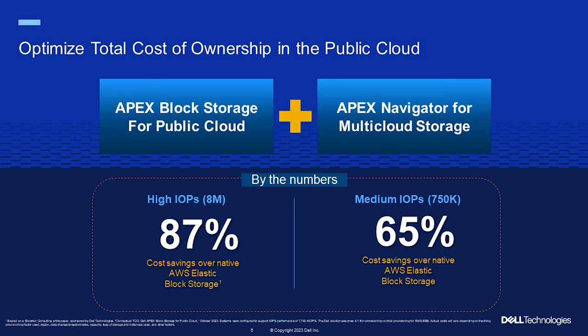But essentially, through this study, our Dell solution was able to deliver up to 87% cost savings compared to just a standalone native public cloud storage offering. So what we're allowing to do here, and this highlights what's possible with these offers, thinking big of what customers can actually realize, is when you pair our offerings with their preferred public cloud provider, we're just elevating that overall public cloud experience for them.